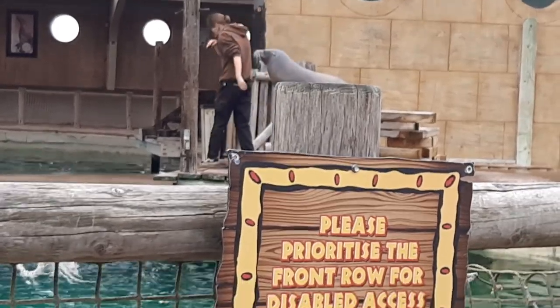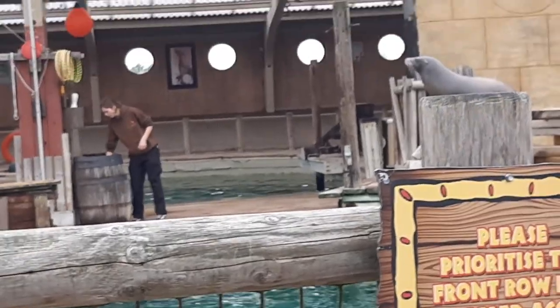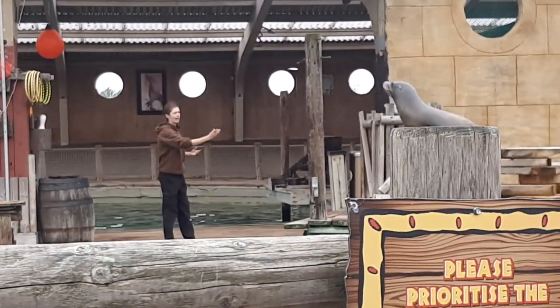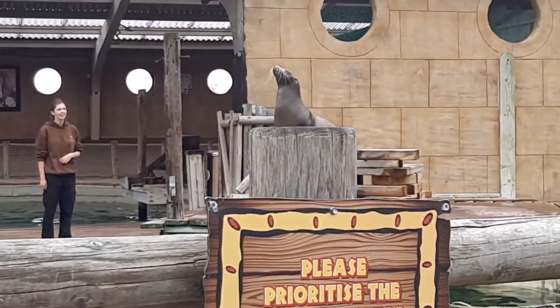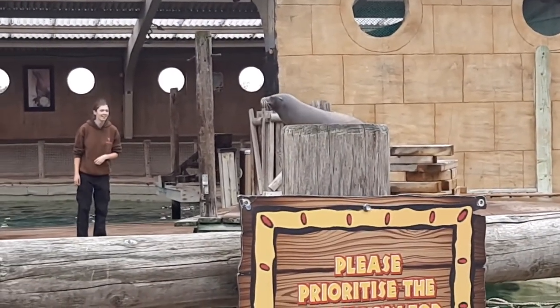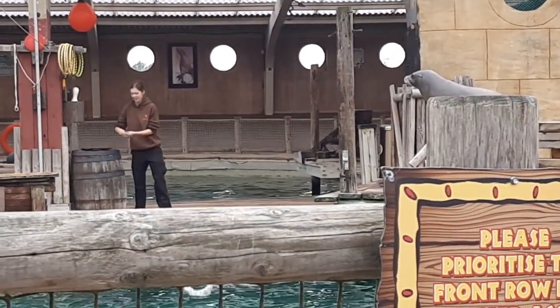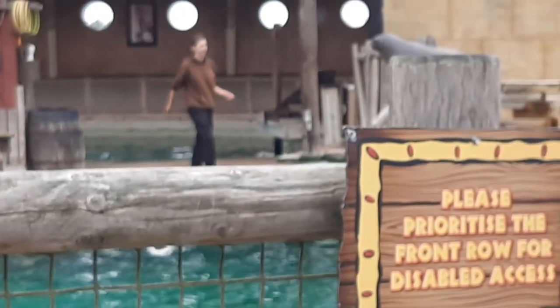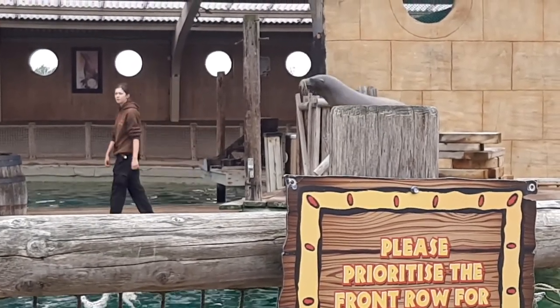Thank you. Oh, lovely. Now, one more thing before we get on with any showing off. All of our sea lions love to hear the sound of clapping. So if you see any of them giving you a cheeky hint, please do feel free to join in. We're going to start off today's show by showing you all the differences between seals and sea lions.